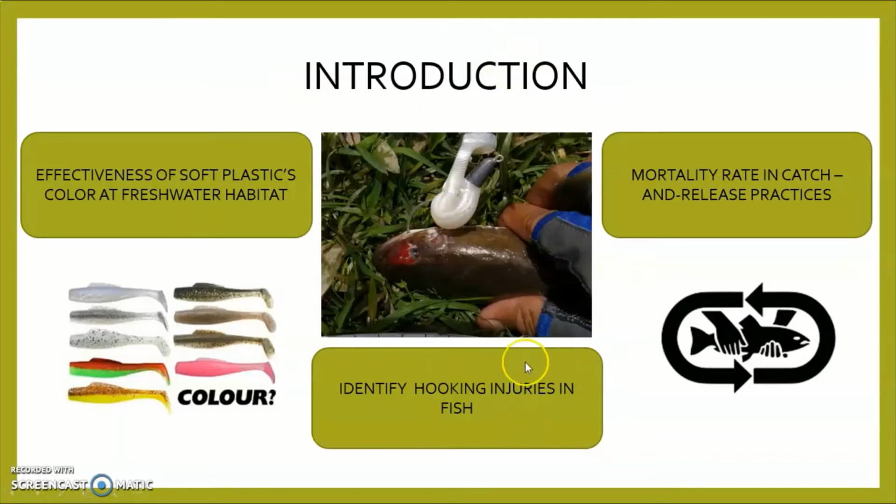My study also looks at the hooking injuries that always occur to fish that have been angled. Is it okay for the fish, or could it lead to fatality? My study also focuses on the fish mortality rate caused by catch and release practices.